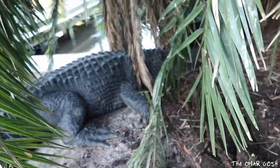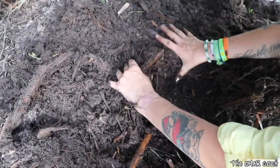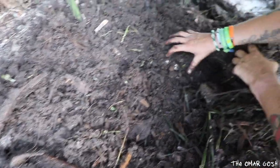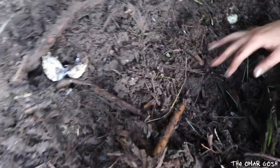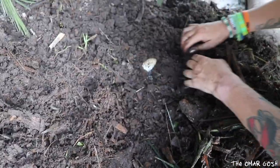Watching this guy right here. You have to watch for the mom, because as soon as she can smell we're digging this, she's gonna come. She's gonna be mad. And we're not taking them to be mean. We're taking them so they live. There's another one. That one's cracked too, huh? Yeah. And then here's probably what would be some good eggs over here.